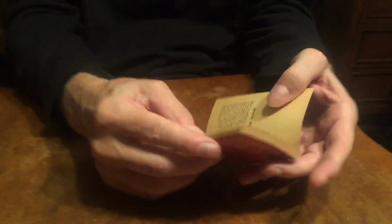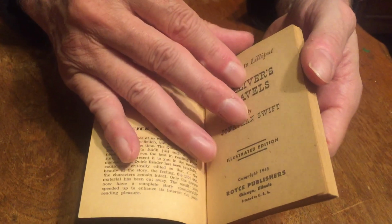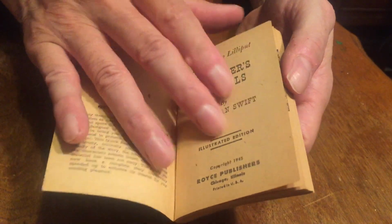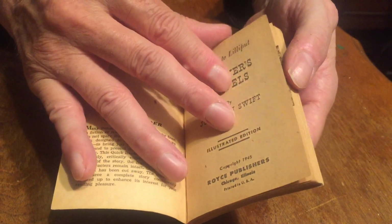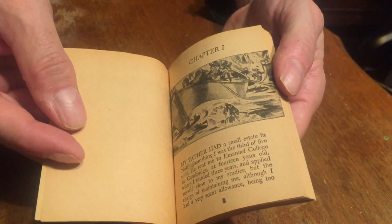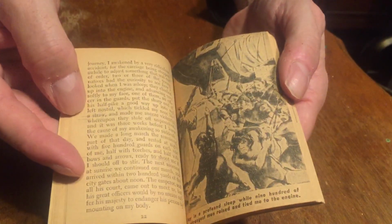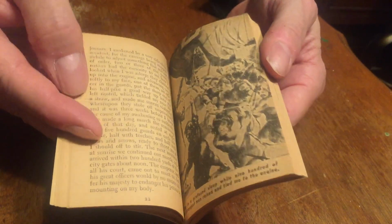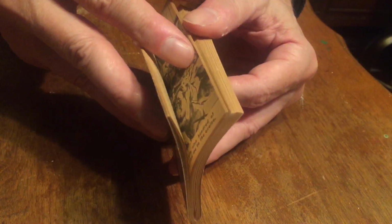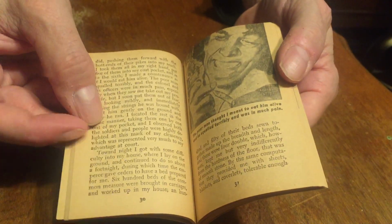First of all, basically the same format, and I'm going to read this about quick readers, which is pretty interesting. The title page here. This is an American quick reader from 1945. But they all have black and white drawing illustrations in them that are actually pretty nice. This is again Gulliver's Travels. His journey among the Lilliputians.